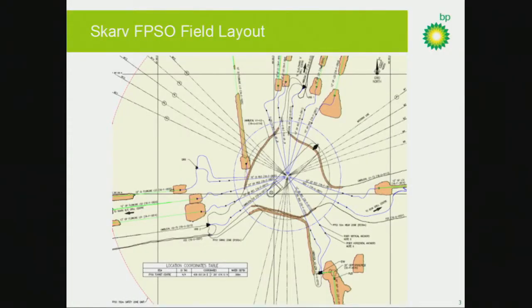This is an overview of the FPSO field layout. As I mentioned, 3 sectors of moorings, and in between those 3 sectors, we have 3 sectors of risers, each comprising dynamic umbilicals, monobore, and DEH. We've got risers off to the north going to Skarv A/T/I/L, to the west to Skarv BC, and to the east towards Eden. It's worth noting the area under the FPSO is free of subsea infrastructure to reduce risk of any dropped object impacts, and where we have infrastructure going under the mooring lines, we've rock dumped to offer additional protection.